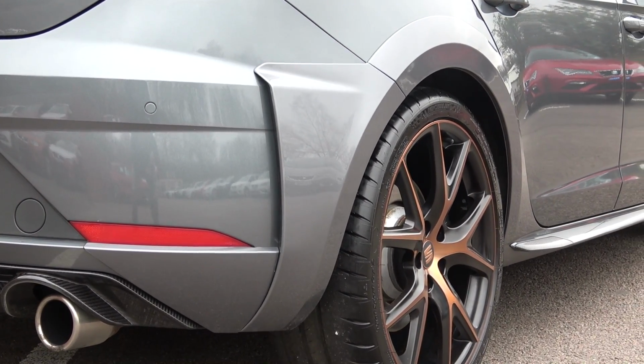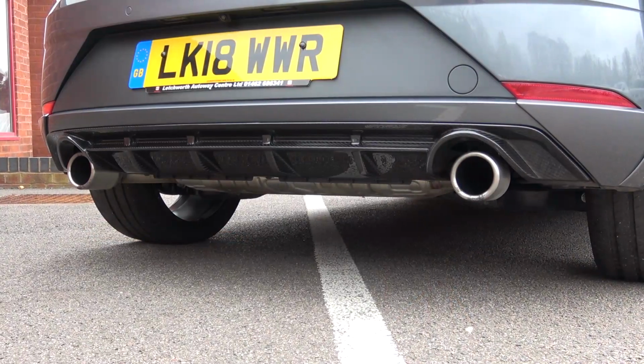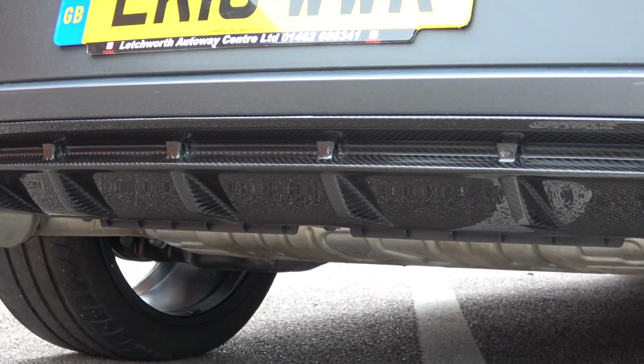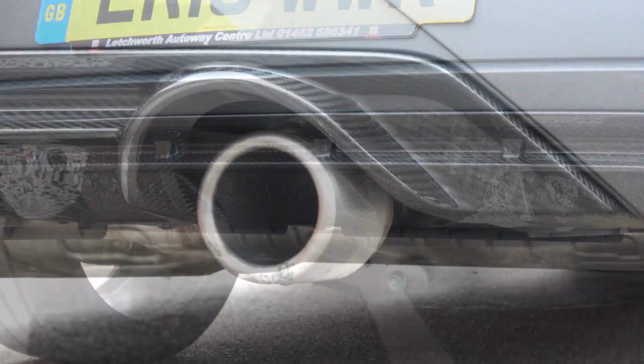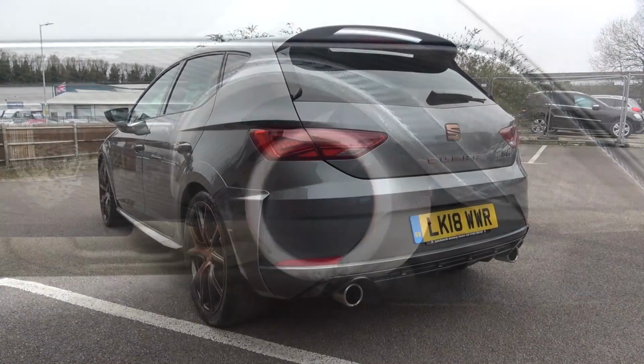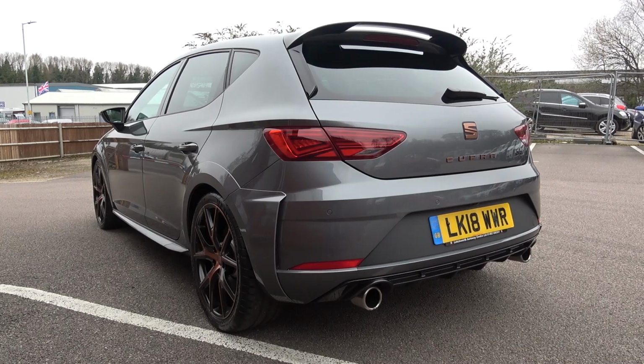Below and on either side, we find the enlarged rear arches and new rear vent. Centrally, there's a new carbon fibre version of the 4-fin diffuser found on the standard Cupra. And on either side, we find the new, more vocal and motive exhaust system that features wider circular outlets, as opposed to the ovular outlets on the Cupra 300. Let's hear how it sounds.